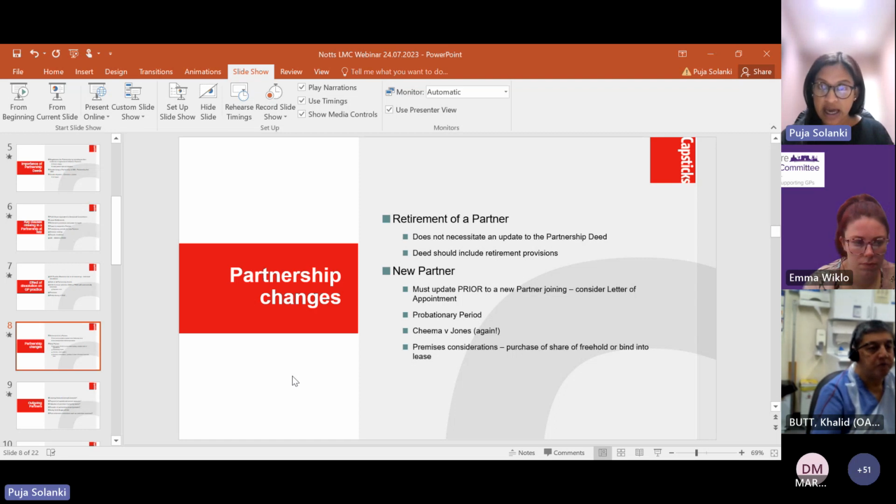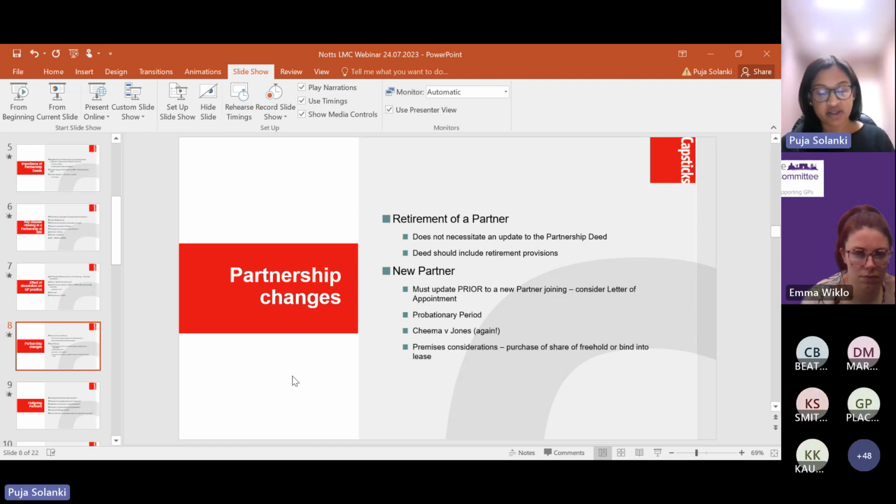As you may well be aware, and I go into this in a bit more further detail later, only 4 names can be on the legal title, and that's whether it's a lease or a freehold. So if that new partner is coming in and they're number 5 or afterwards, make sure they're bound into the terms of the lease under the deed.